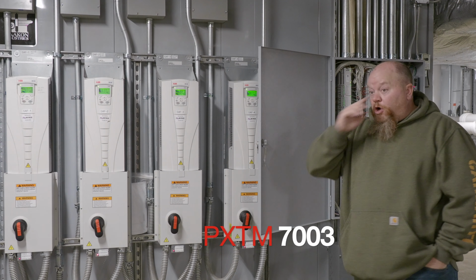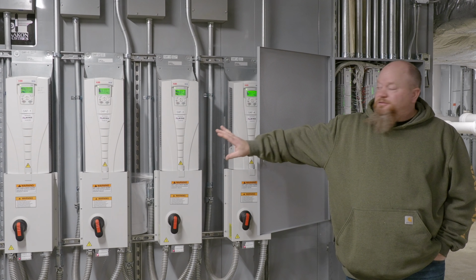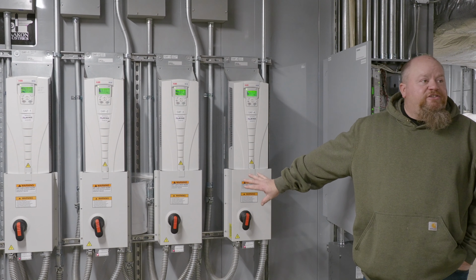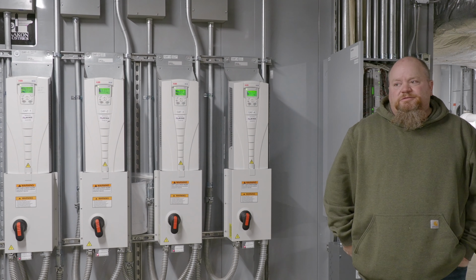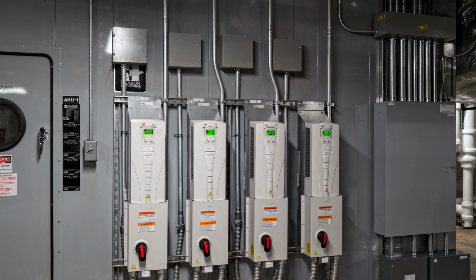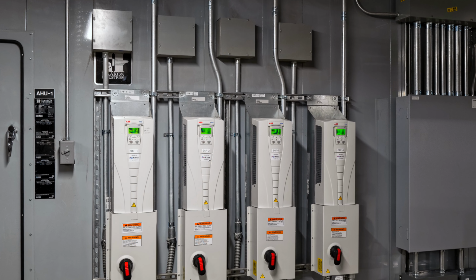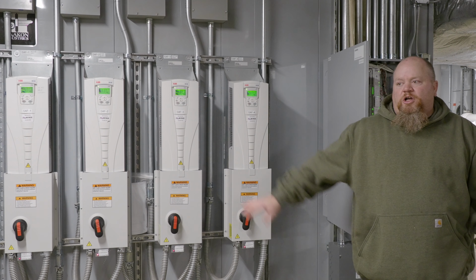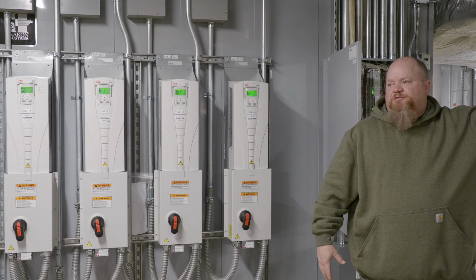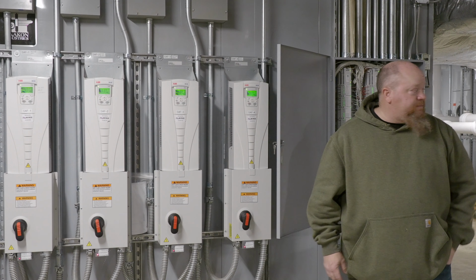7003 controls both air handlers. This is air handler number 1. Air handler 1 has 4 supply fans and 2 return fans. The supply fans are over here, the return fans are over in that return air plenum over there, and they track each other. As the fans ramp up, we ramp up the return fan to try to balance the pressurization in the building.